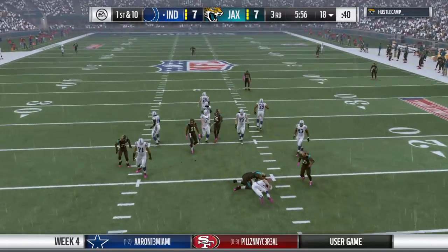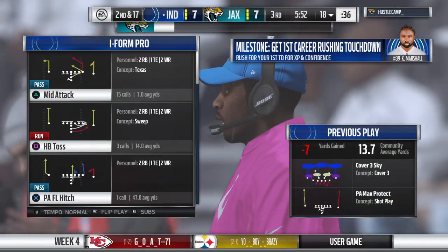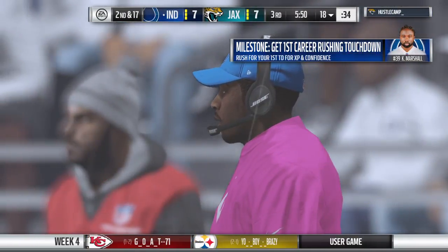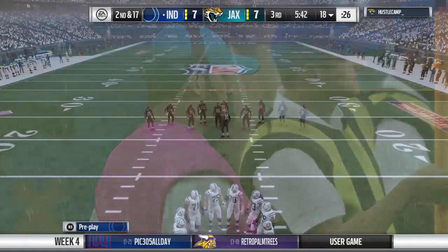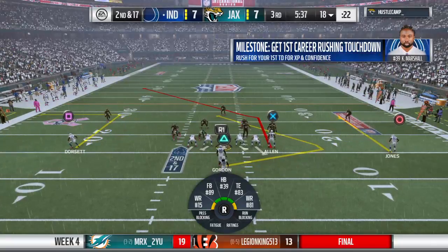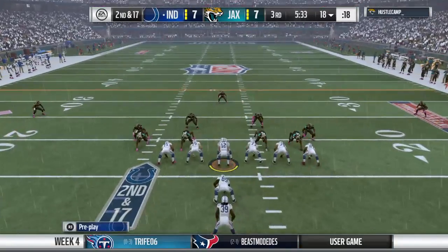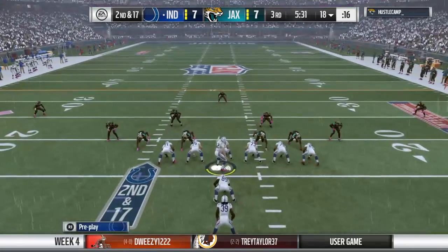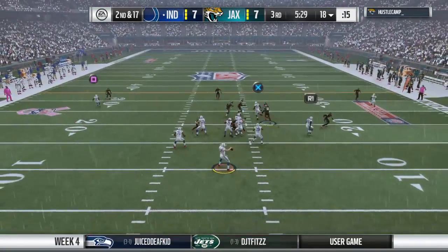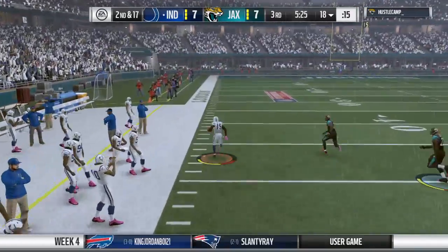And the Jags get to him as down he goes. The Jags' new signee from Denver, Malik Jackson, in there to bring him down for a loss of 7. On second down, here's Luck. Left side, it's Dorsett.